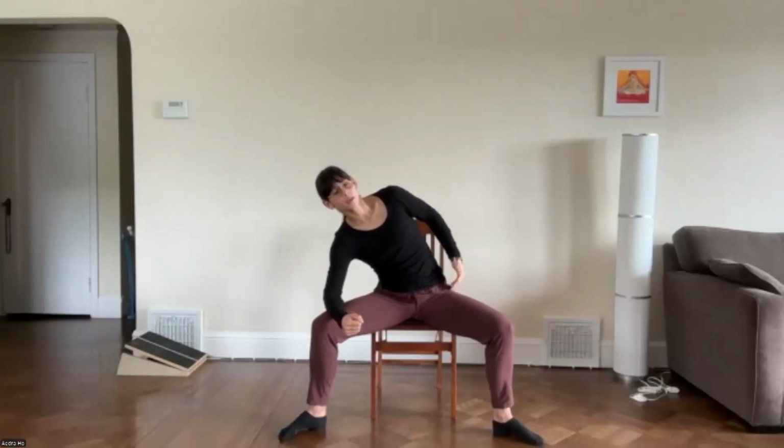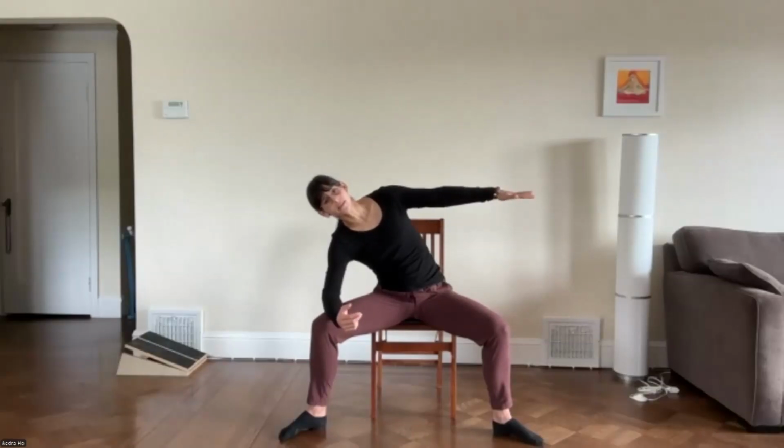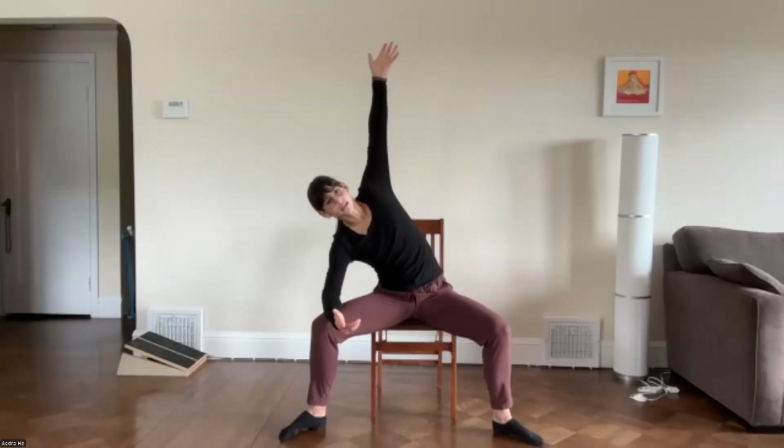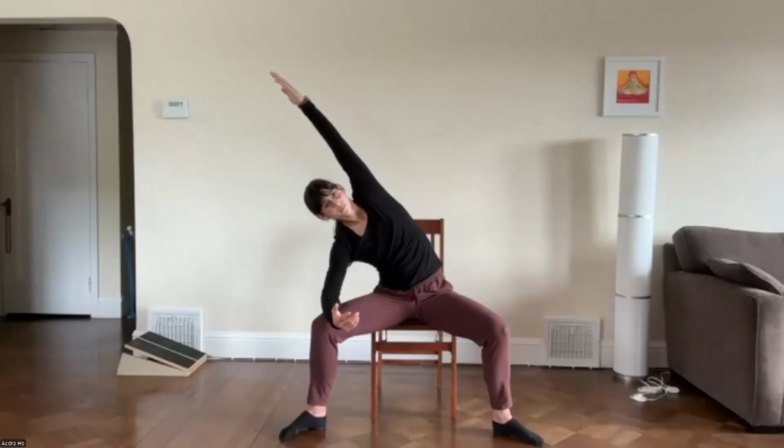Both sit bones are grounded, so your hips stay down. Your right arm can stay down, or the right arm can reach out to the side, up towards the ceiling, or all the way overhead into a side stretch. Breathing into that right side body, focusing your attention on the rib cage and the waist as you breathe.